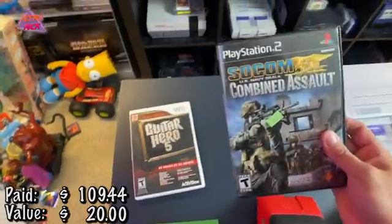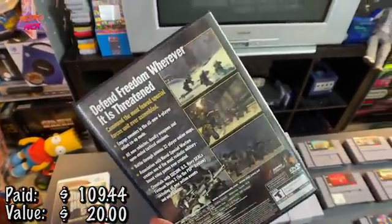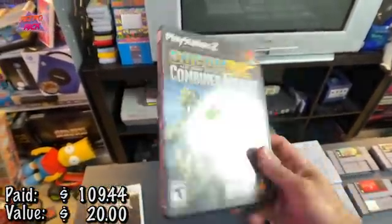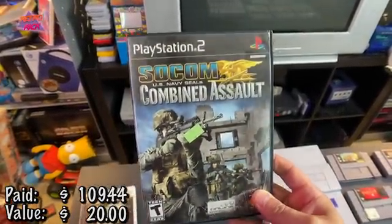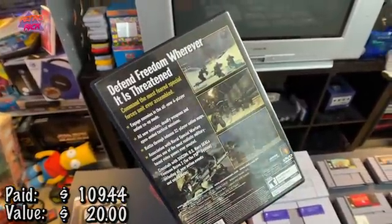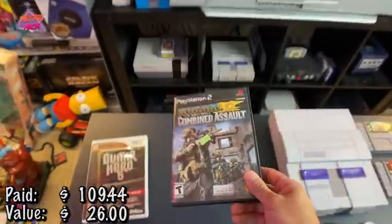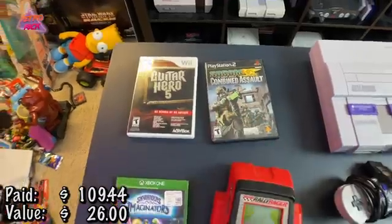Here is SOCOM US Navy SEALs Combined Assault. I see SOCOM games all the time, specifically on the PS2, but I've never seen this one before. Or maybe very rarely. And this thing looks like it's never been used before. It's worth $6, but we only paid $2. So $4 for those two games, $26 in value.